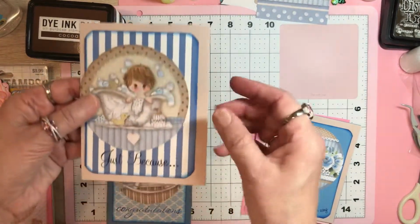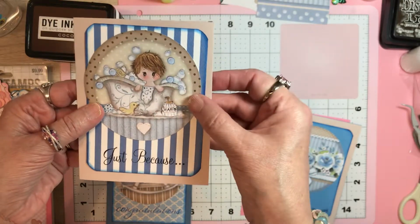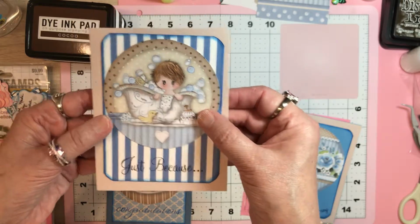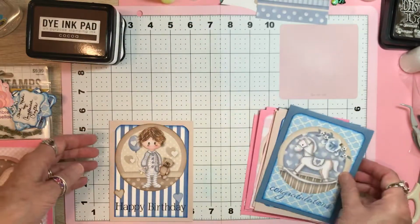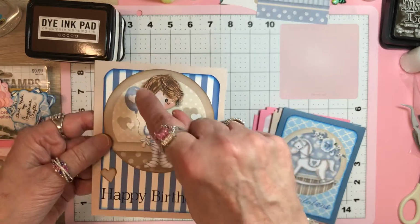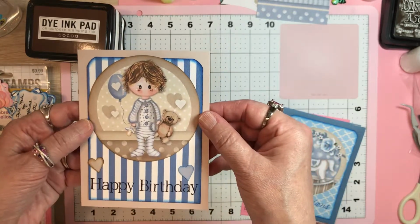And I liked this too, just to send a card just because. And then the congratulations one in the blue. And then when it comes to the happy birthday ones, the only stickles I did were in the highlights of the balloon.